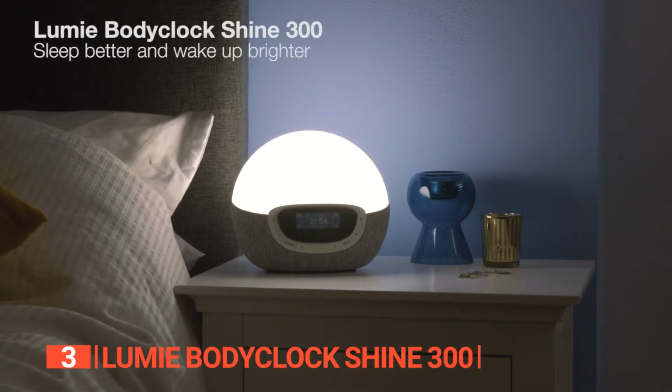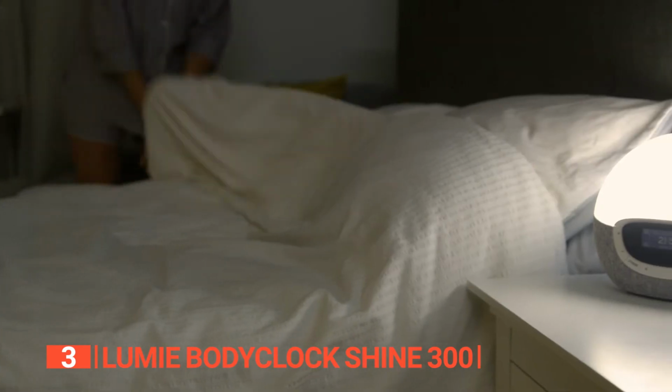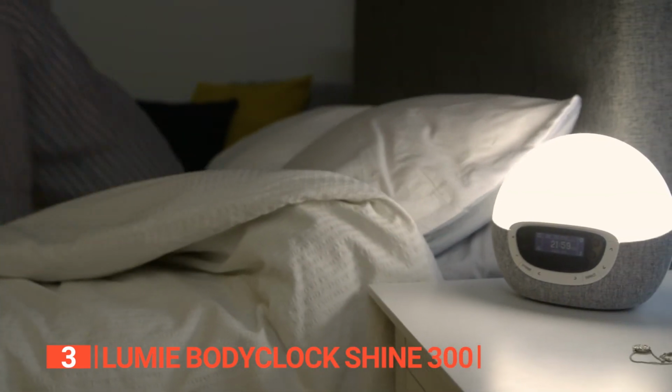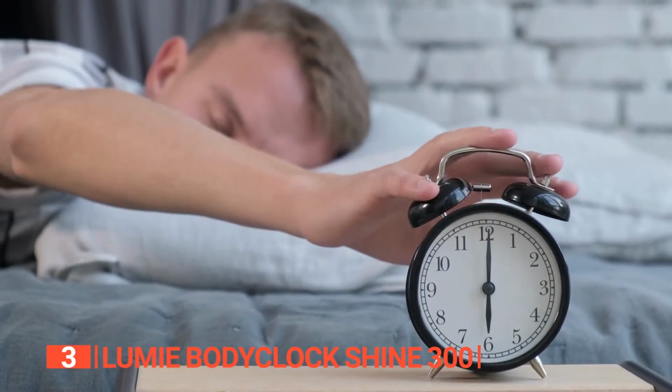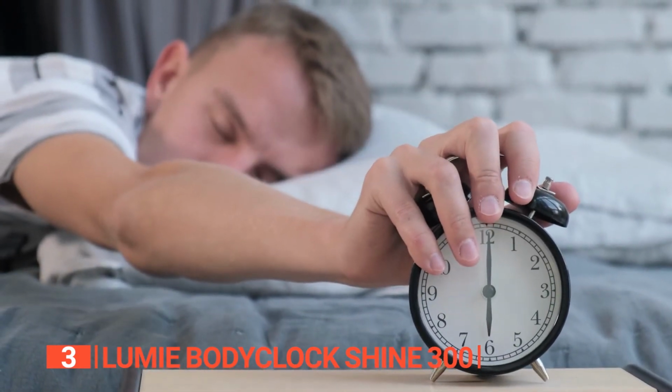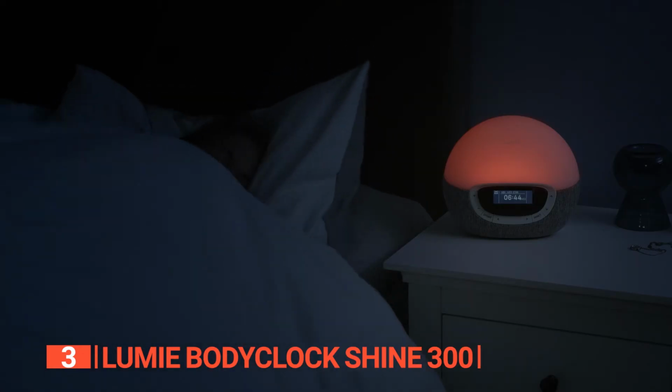With its sleek design comprising a smooth plastic globe for uniform light distribution and a stylish gray speaker cloth, this clock adds an element of elegance to any bedroom decor. For those in pursuit of a comprehensive sleep solution that goes beyond the jarring buzz of traditional alarms, the Lumie Bodyclock Shine 300 is the perfect choice.